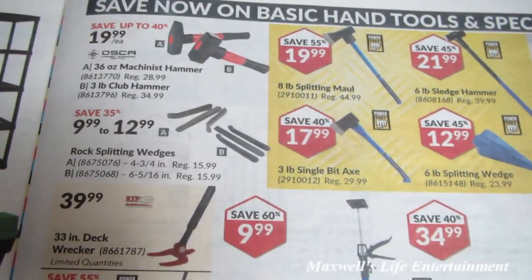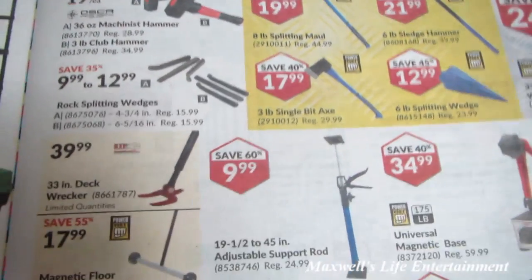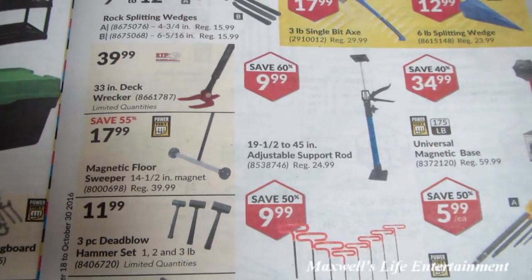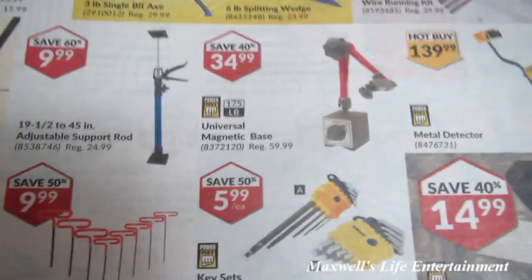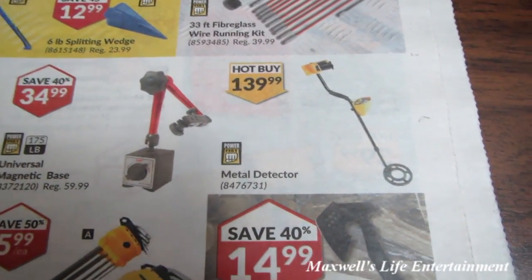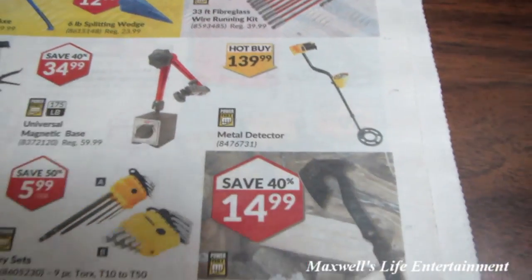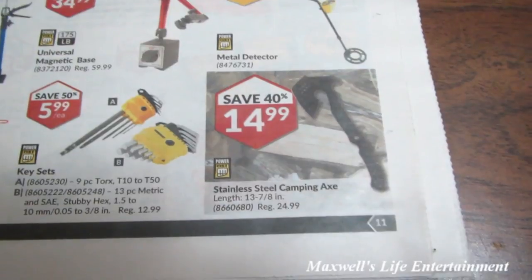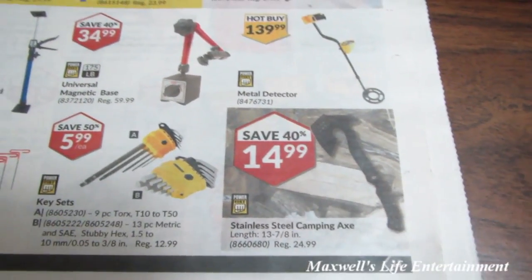Various axes, splitting mauls, hammers, single bit axe, splitting wedge, adjustable support rod, universal magnetic base here for $34.99. You want to find yourself some hidden treasure. Got themselves a metal detector here for $139.99. Stainless steel camping axe for $14.99. That's kind of a nasty looking design.